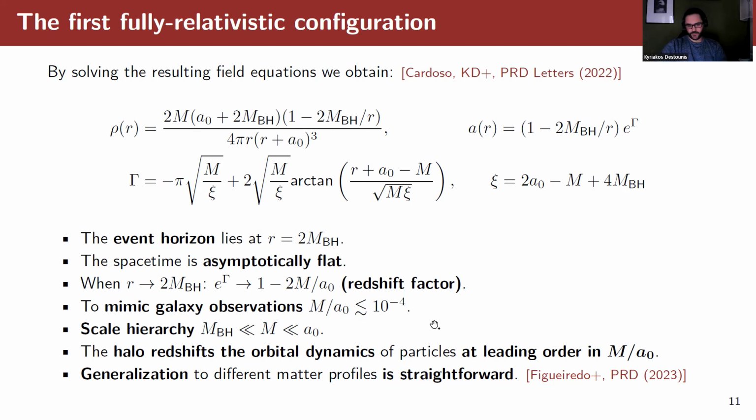There's a scale hierarchy here. The mass of the black hole has to be much smaller than the mass of the dark matter halo, and in turn, the dark matter halo mass has to be much smaller than its length scale. So the halo redshifts the orbital dynamics of particles at leading order in M over a0, in the compactness. And of course, this is an exact metric, but choosing different matter profiles is straightforward. But the solutions that we have found so far in the literature, for example, are all numerical.